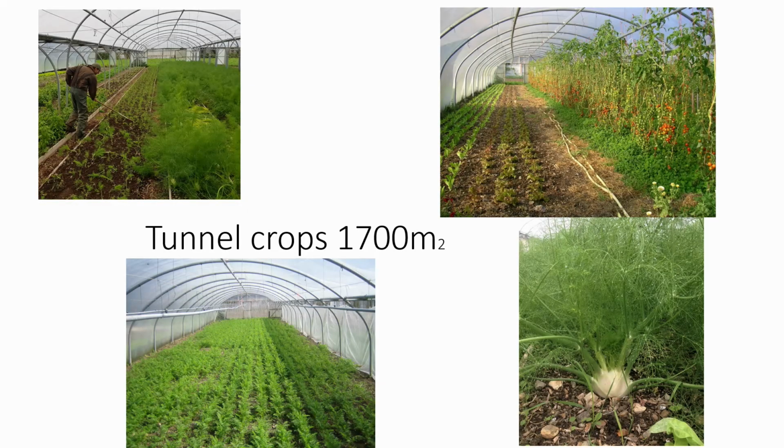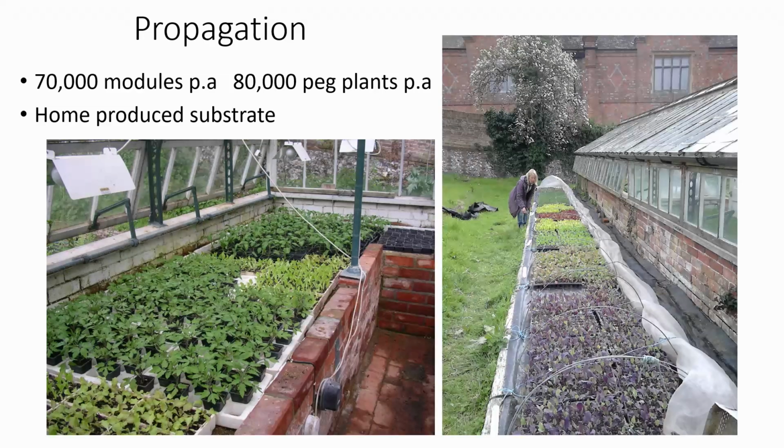The tunnel crops, around 1,700 metres. This keeps us going in salad crops right through the whole year, including the winter. It's a very important part of a small farm. Anybody who's doing horticulture really needs to have this sort of scale of cropping in tunnels. It's so important for keeping things going over winter.